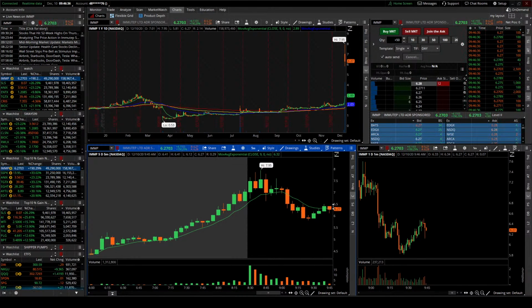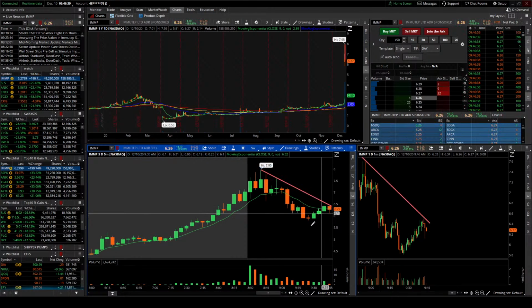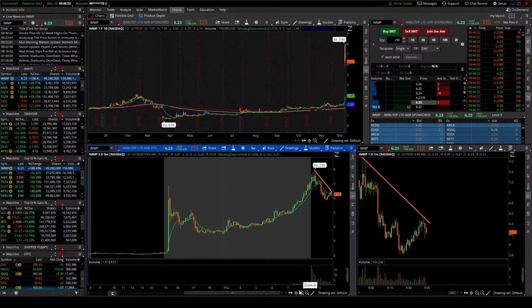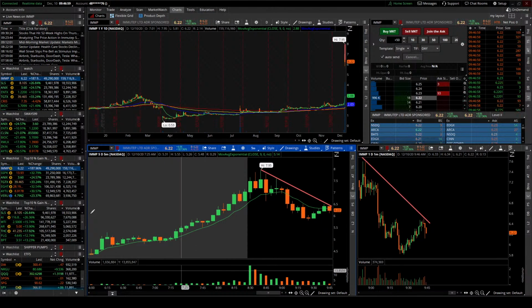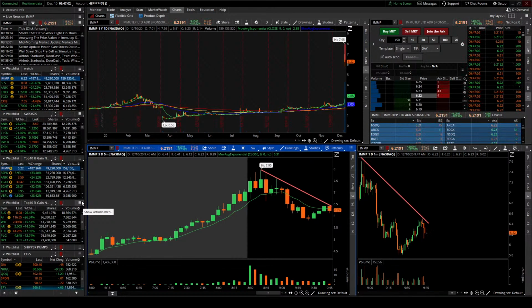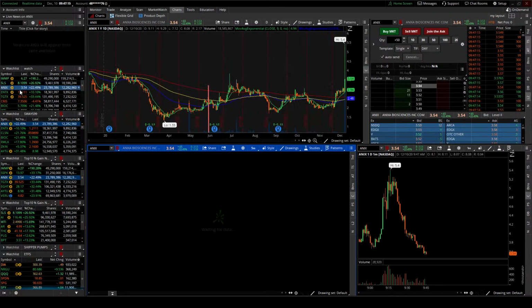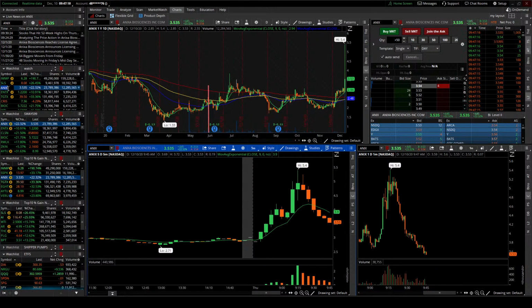See, IMMP. This downtrend here that it's coming up to. And this went on a pretty big run in pre-market. Could be a possible play here soon. Okay, ANIX is selling off pretty hard now.